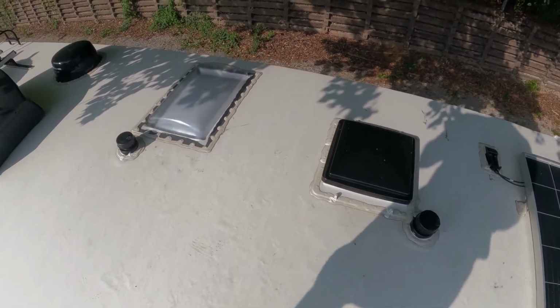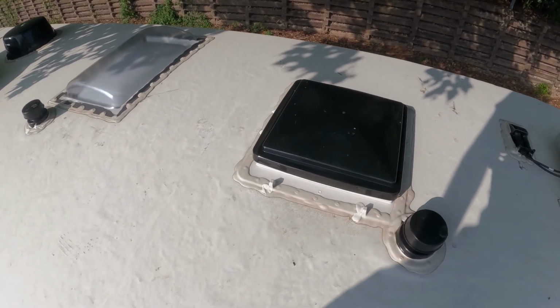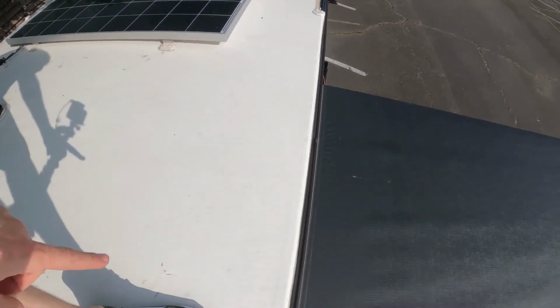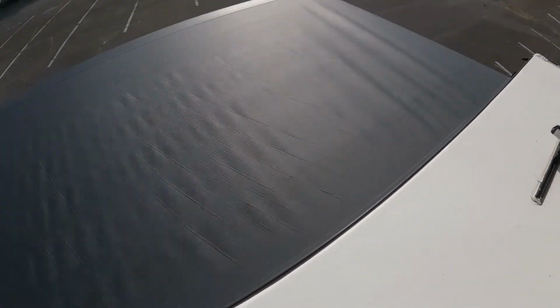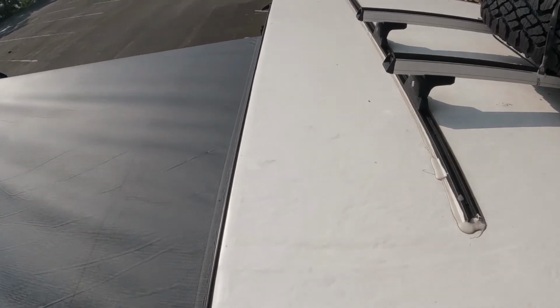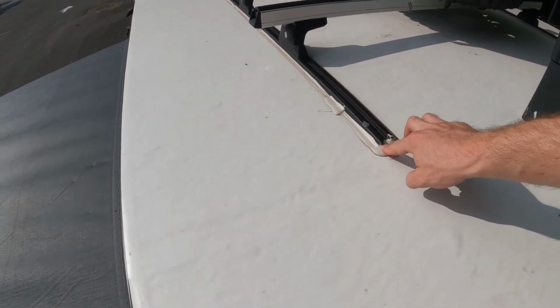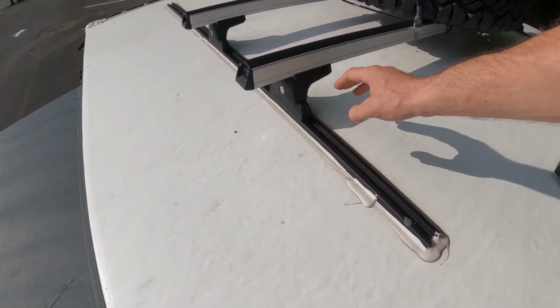Oh, gee, spider webs in this tree. And there's your manually opening fan. Again, I showed you the solar panel. It does have these little rain gutters that go down each side. And here's something pretty cool. It came pre-mounted with these Rhino Rack trays, but I had to go buy the crossbars myself.